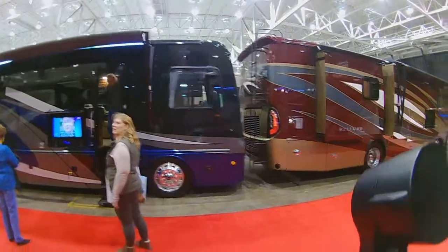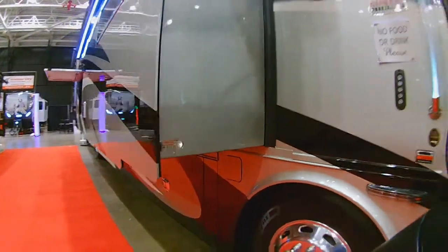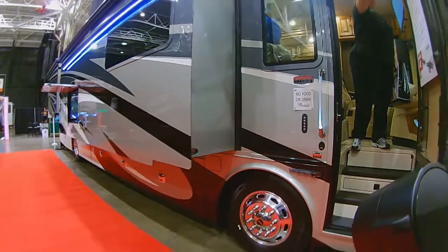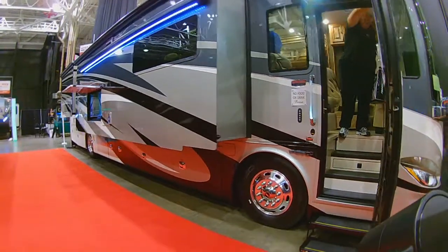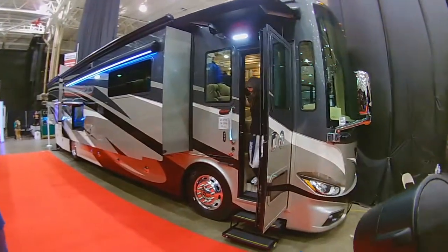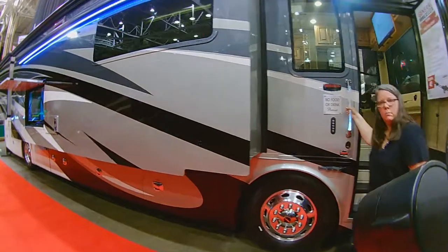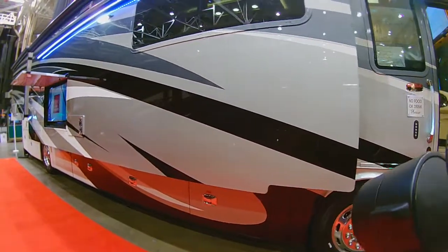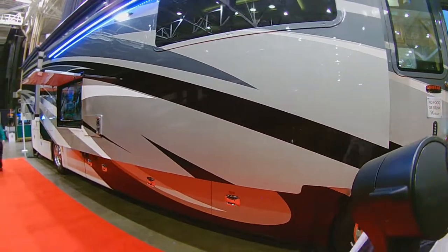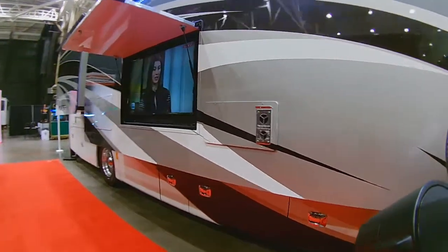The Tiffen. I don't know how they pronounce the name. The problem is, this one's longer than what we want, I bet. How long is it? It says 40AH. I'm thinking they were talking maybe 42 feet.